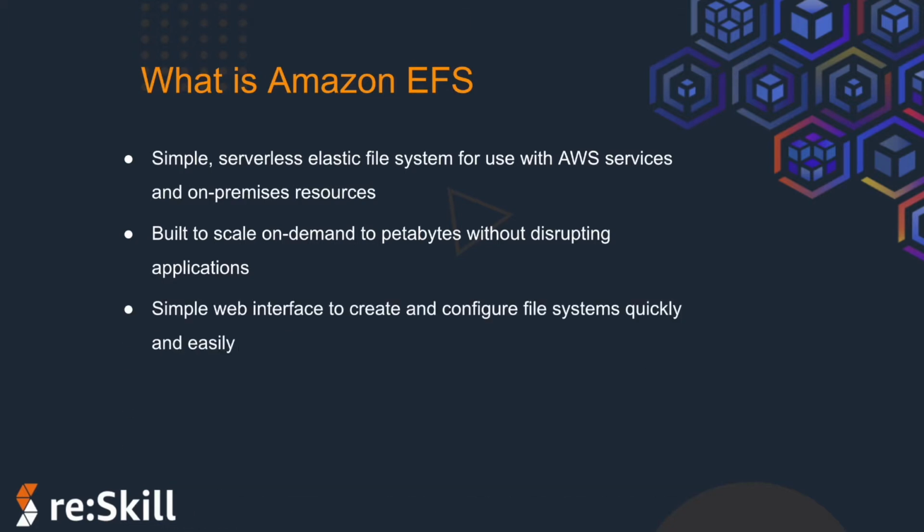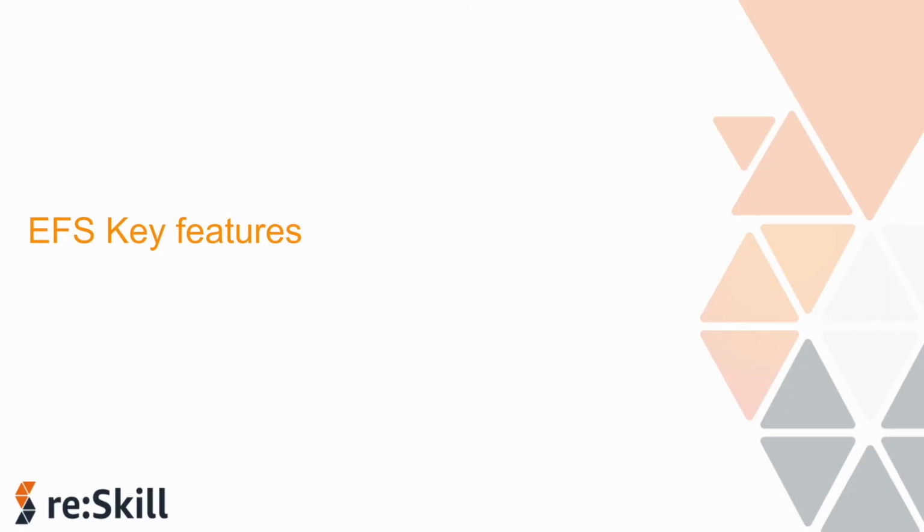Amazon EFS has a simple web services interface that allows you to create and configure file systems easily and quickly. The service manages all the file storage infrastructure for you so that you don't have to manage the complexity of deploying, patching, and maintaining complex file system configurations. We have learned what is Amazon EFS. Now let's understand the key features of Amazon EFS.